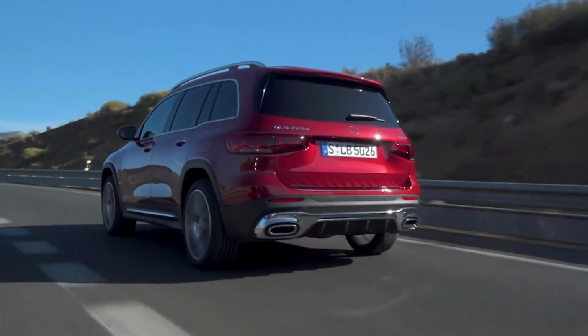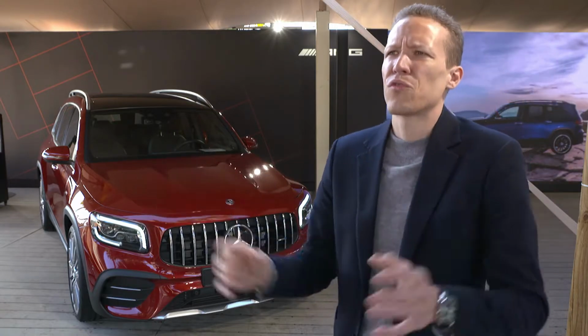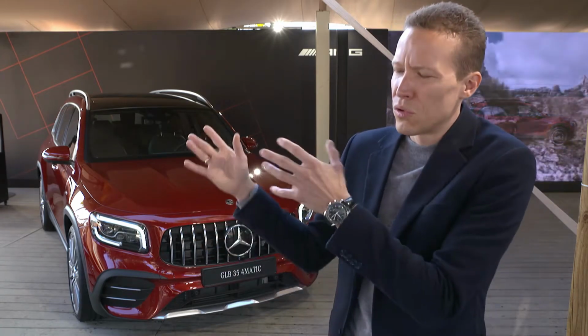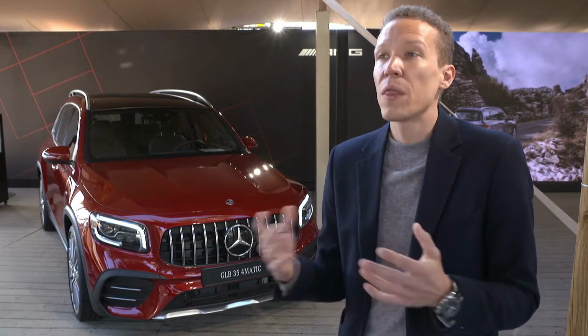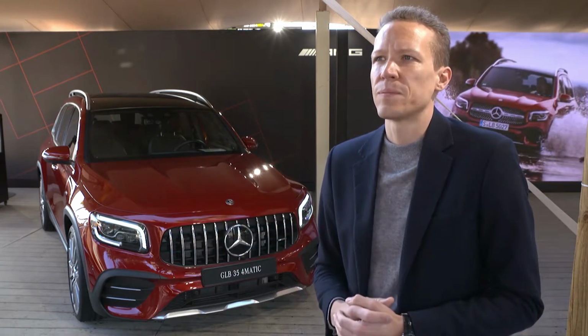Yeah, the GLB is the 8th member of our family in the compact car segment, and it's a compact SUV, and we have two different target groups we want to address with it. On the one hand, we have the customers with kids in the household, who need a lot of variability in their vehicle and who have to install child seats, for example. On the other hand, we have those customers being very outdoor oriented, who also want to have for their sports activities, etc., a lot of flexibility in their vehicle.